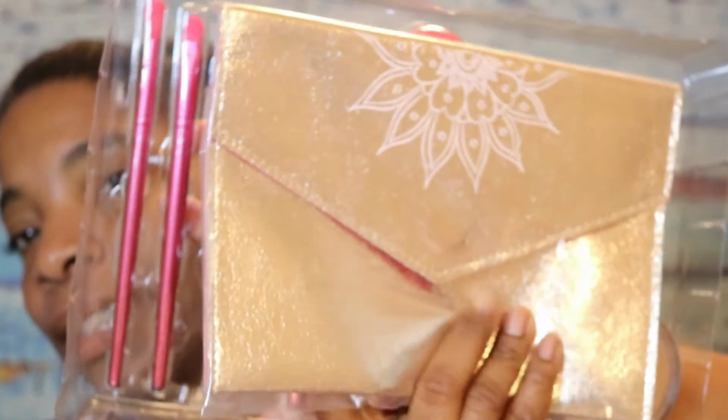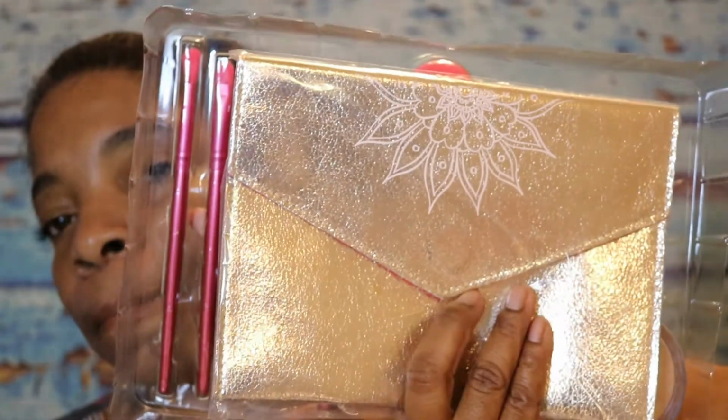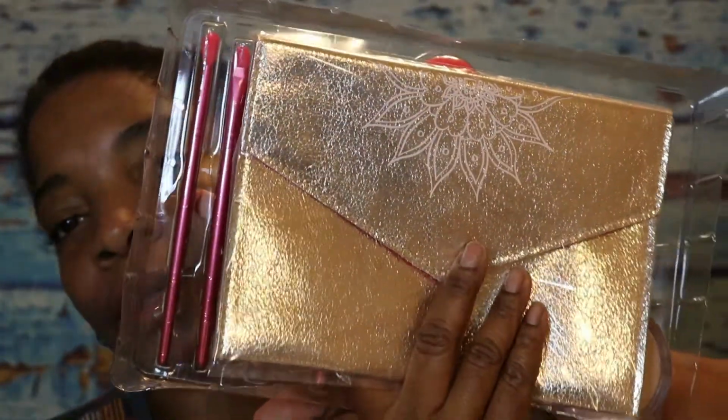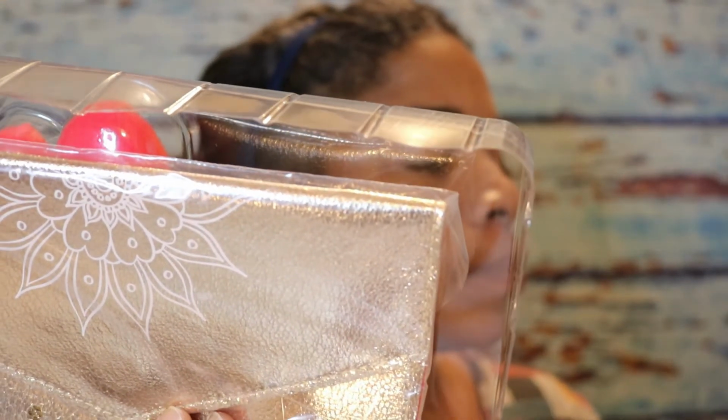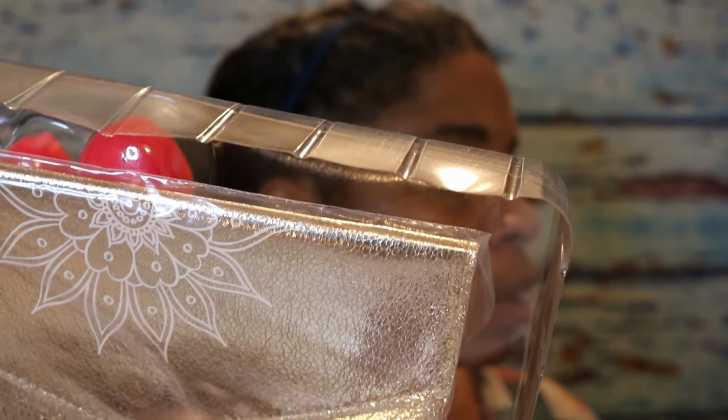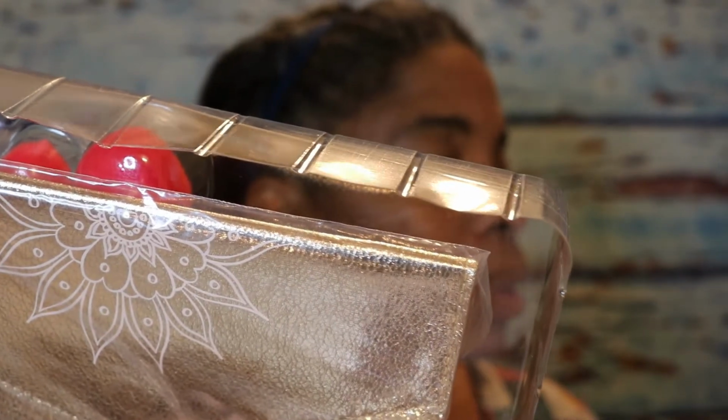I'm sorry, I'm trying to get it out. Oh, and I forgot to show you guys what was on the other side. It comes in a plastic little bag. Is this a makeup bag? What are they calling this? It's not mentioned what this is, I don't think. Metallic clutch is what they're calling it. I'm sorry, you guys didn't see me. It's gotta focus. This is a metallic clutch. And let's go ahead and take that off.